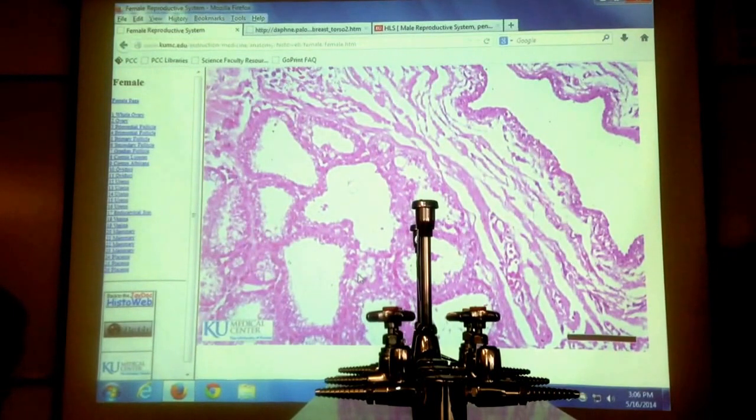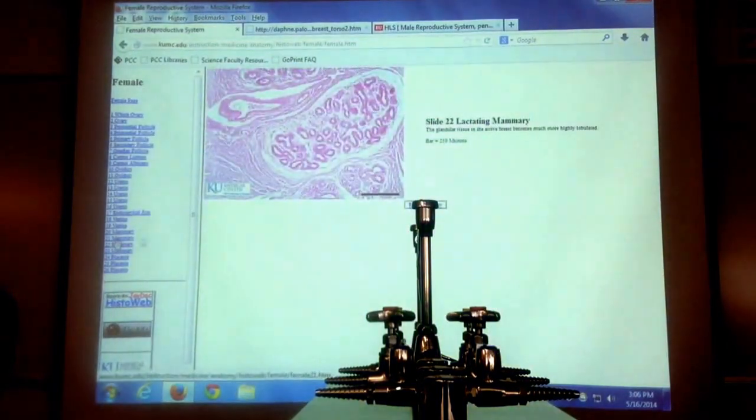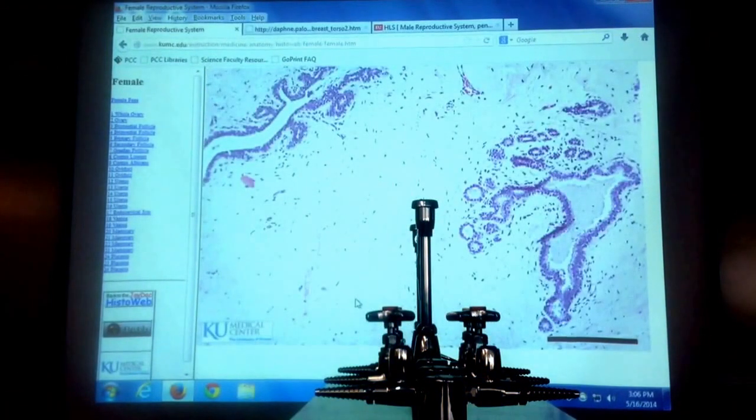So on your slide, you're going to see something that's not quite like this. You're probably going to see something like this, versus something like that. If you can make that distinction, then you understand the difference.